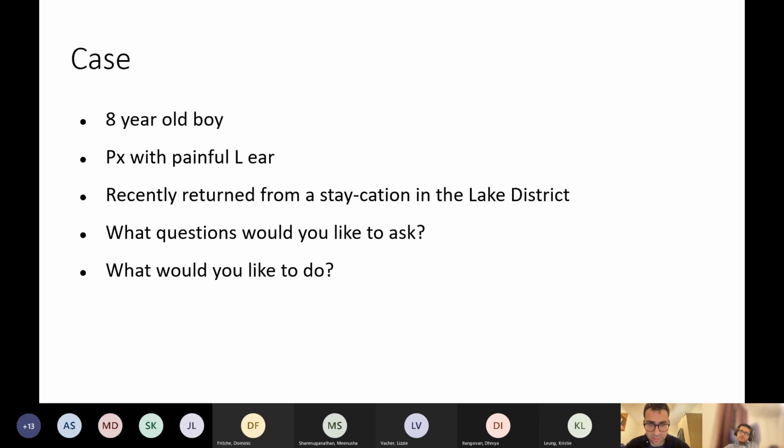So back when staycations were still legal, so this was a while ago, you're in GP and it's an 8-year-old boy. Their main complaint is they've got a painful left ear, which they're not happy about, crying, really upset, holding on to mum and dad as they come in. As I said, they've been to the Lake District recently.